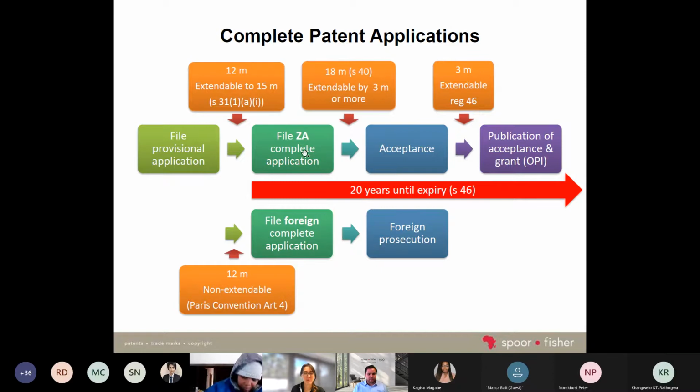Okay, so your South African complete application, with that you will file your complete patent specification with the claims, along with all the supporting documents that are required in terms of the Act and regulations, and we'll touch on those a bit later on. This is just to give you a brief overview of the process that takes place. Once you file the complete application, you need to get your application in order within 18 months of filing the application in South Africa.